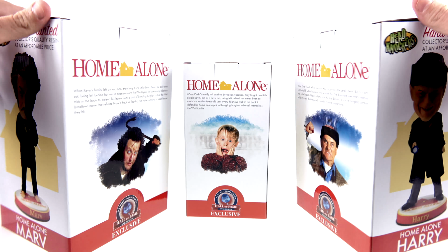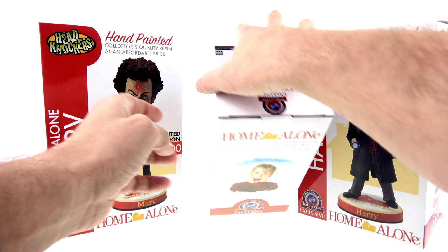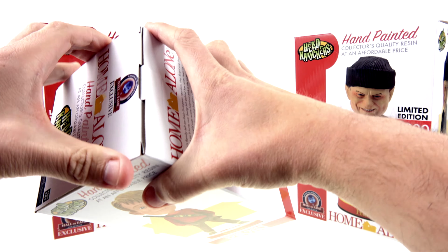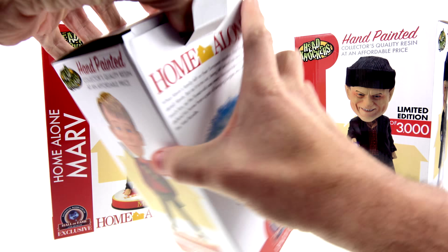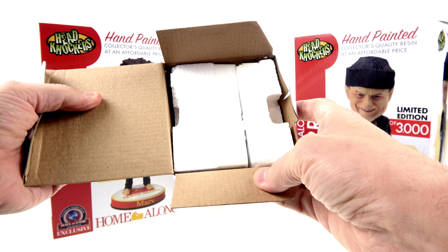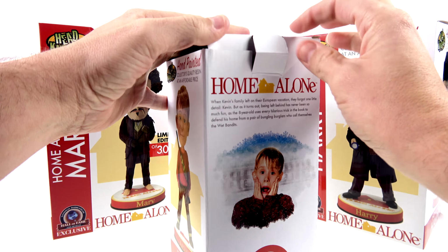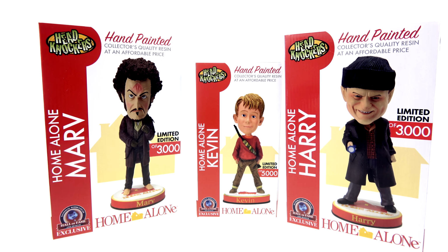But really nice packaging on these guys. You can see you got nice images of the product and everything like that. The inside here, I should show this off, is protected by some nice foam, so that when you get the figures, they are nicely protected. Overall, really very solid packaging. I'm very happy with it. But for the packaging, that's about it. So without further ado, let's get these guys out here and see how cool they actually are.